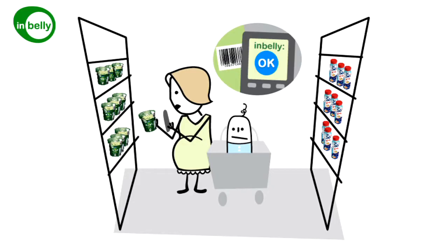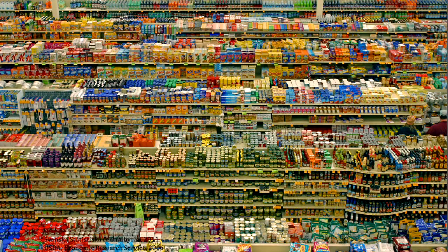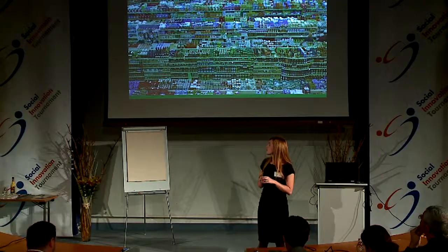In Sweden alone, 800 million euros is spent on food advertisements. However, there is a lack of innovative and effective solutions to show that your product is not harmful, that it does not contain harmful additives. And that's what Inbelly offers to food producers, for additive-free food, obviously.